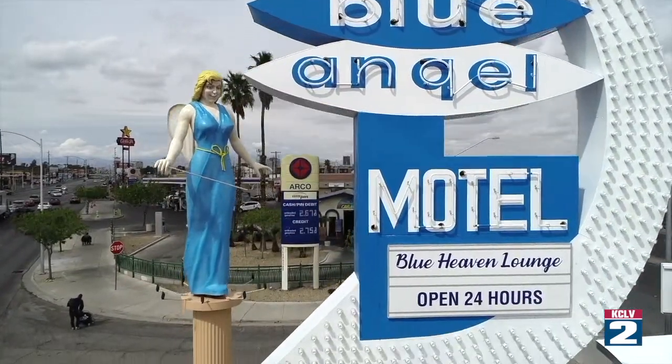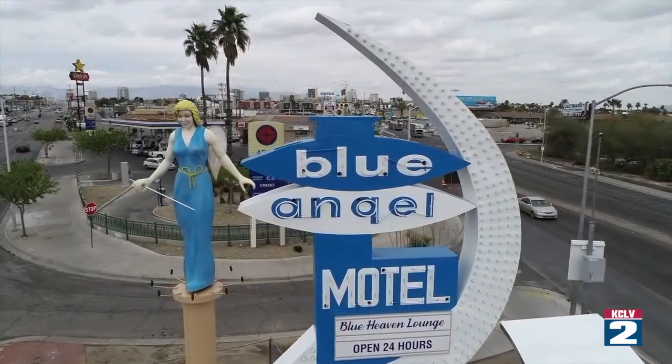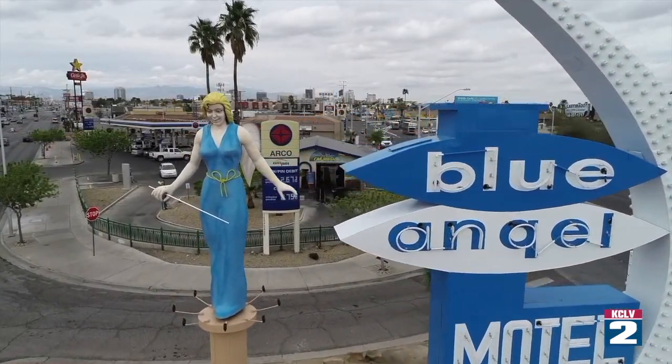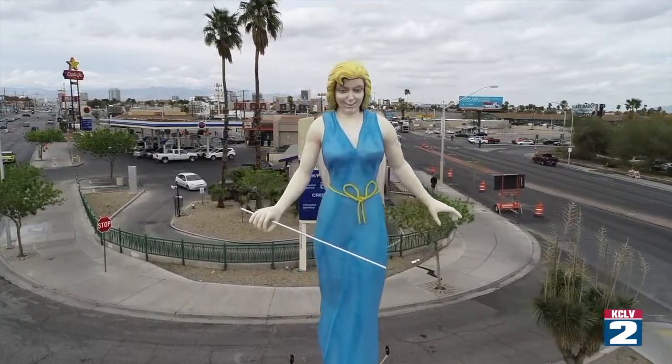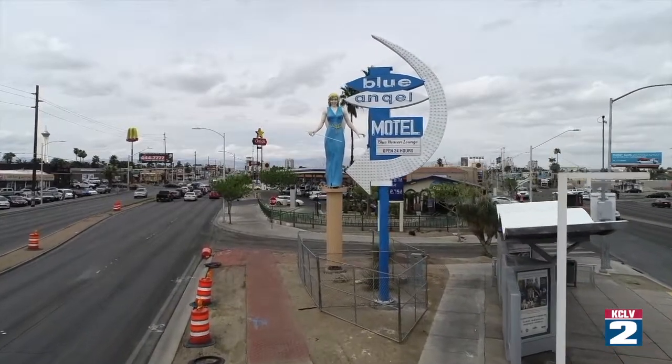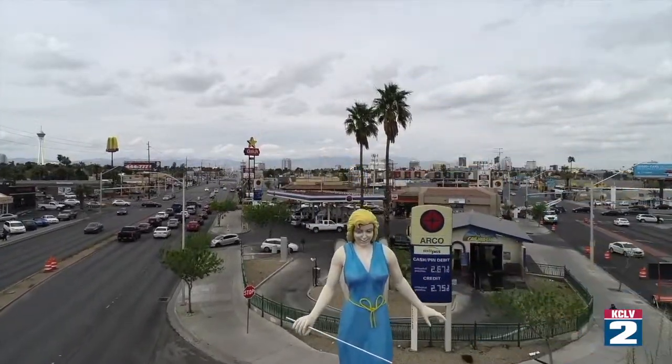Stoddall feels being on this perch, her renovations, will only help energize the renovation of this entire area of downtown. I think that sends an energy level, a positive energy level to that whole area, and what the city is doing with Fremont Street. So there's a lot of life that is being brought back into Fremont Street, and she really represents that.